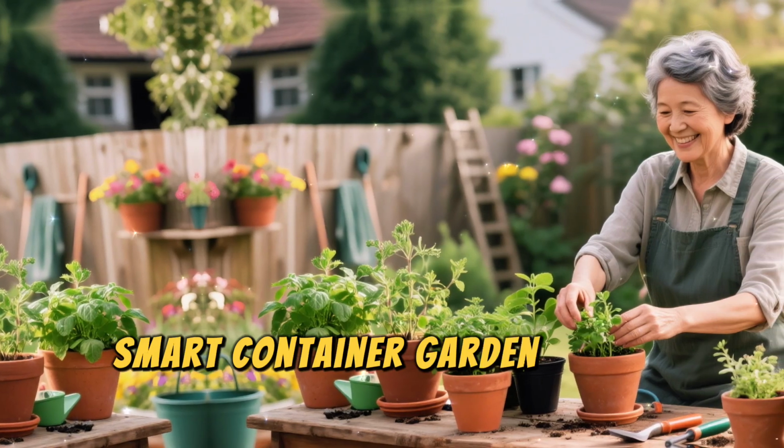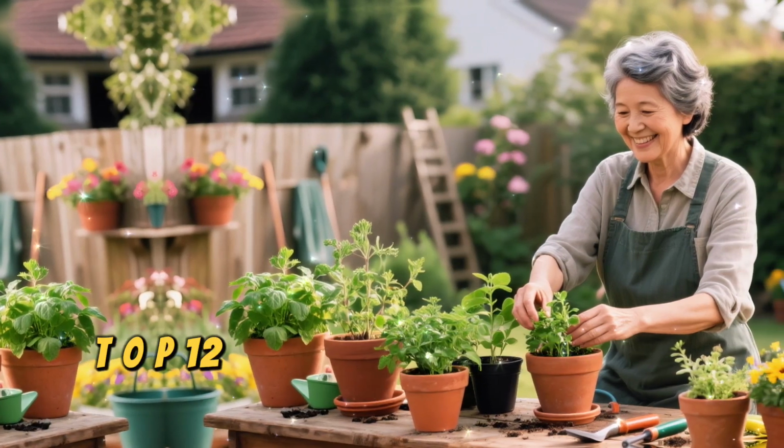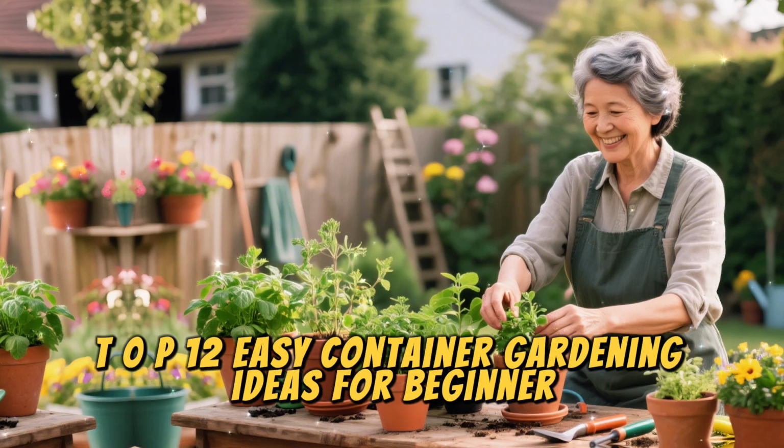Smart Container Garden Design Ideas. Top 12 Easy Container Gardening Ideas for Beginners.